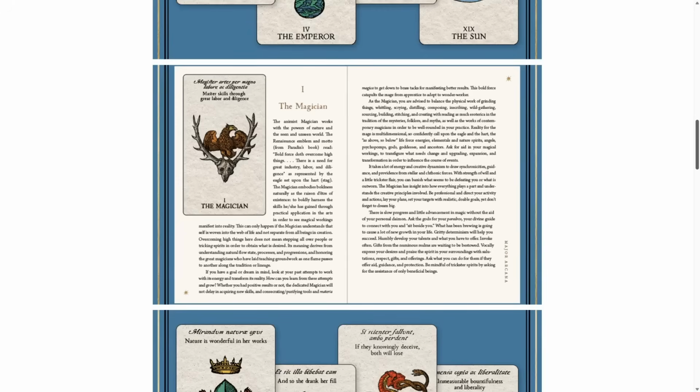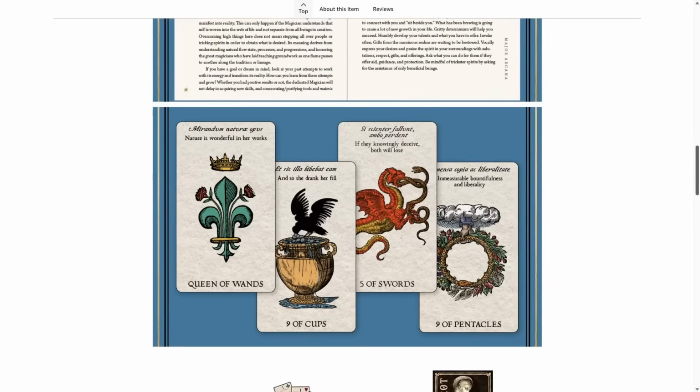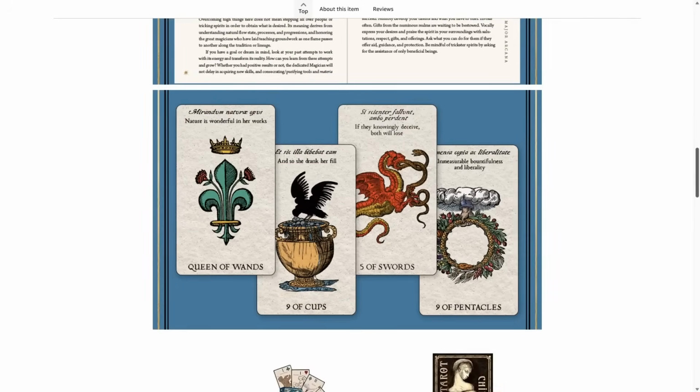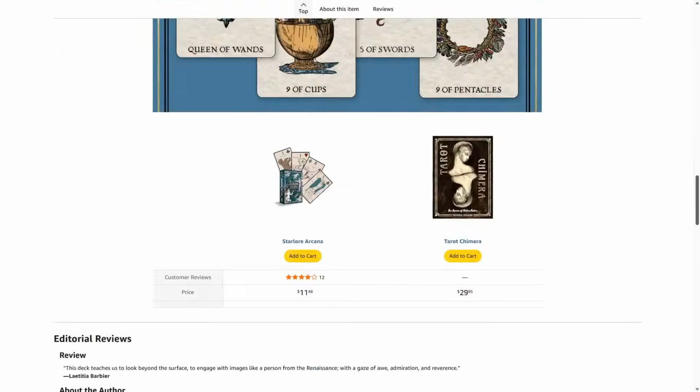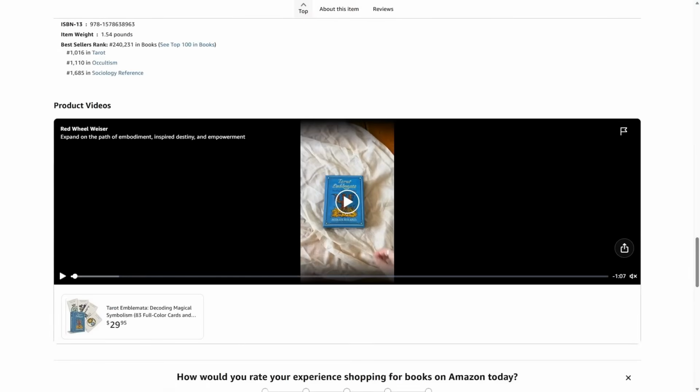And here we can see an example of the write-ups. So we have a nice length on these write-ups. We have 2 pages on this magician, and we have a small color picture of the card. So that is very helpful. And some more cards here. Very beautiful, nice style artwork. Now I believe there is a video, so let's check this out.